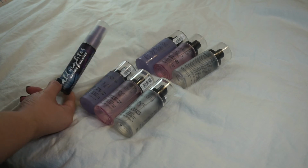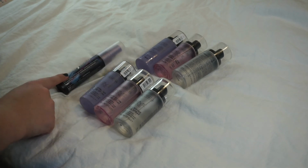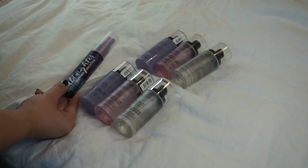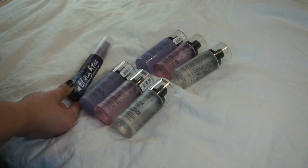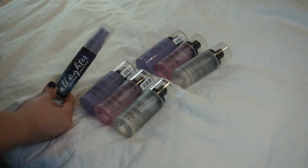This is a holy grail. It really does. This is the Urban Decay All Nighter. This is just their summer solstice limited edition. This is when I bought it. This is a mini size. I would buy the big size, but I only really use this for special occasions or when I'm traveling.